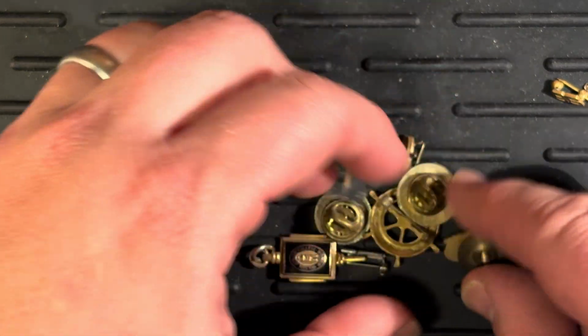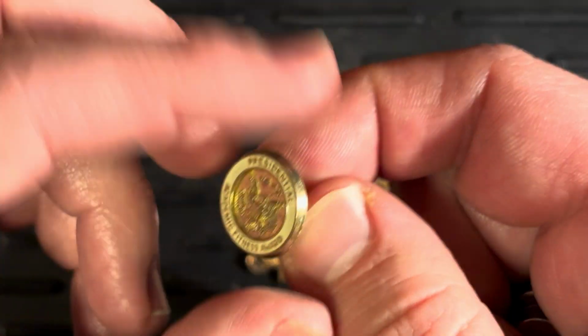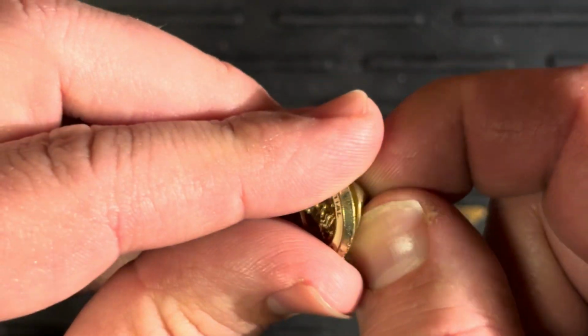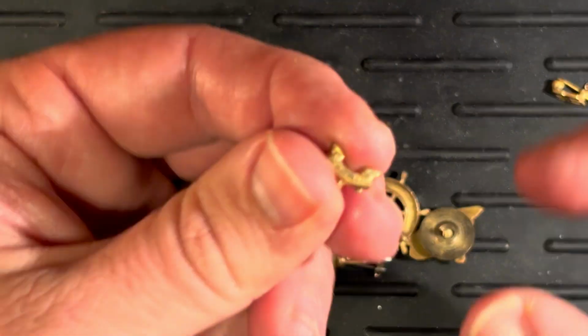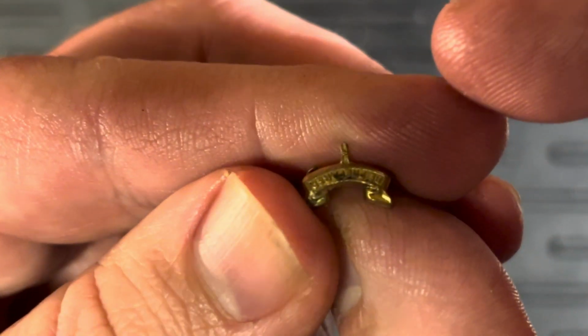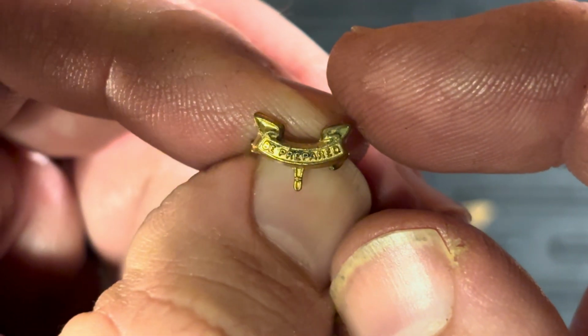All right, what else do we got here? Presidential Academic Fitness Award. I'm still bitter about that. I wasn't flexible enough as a kid to win the blue. Be prepared. Little Boy Scout pin, I guess.